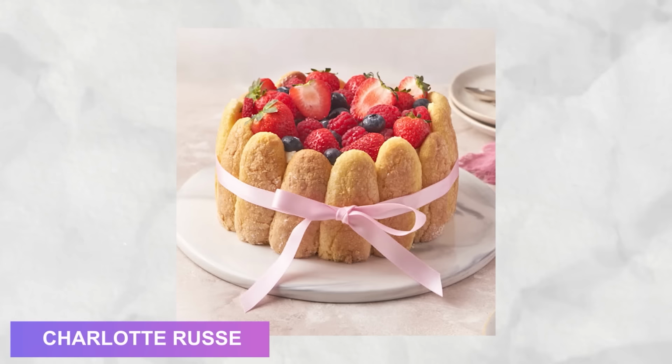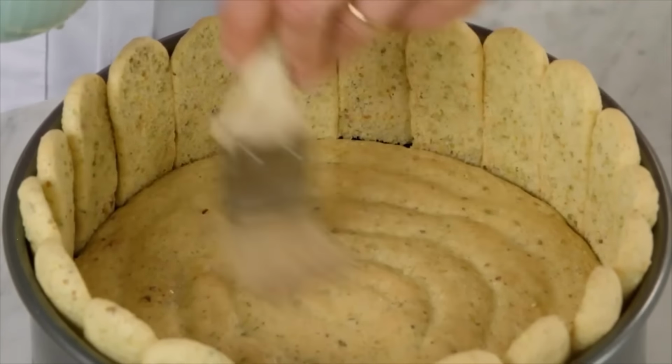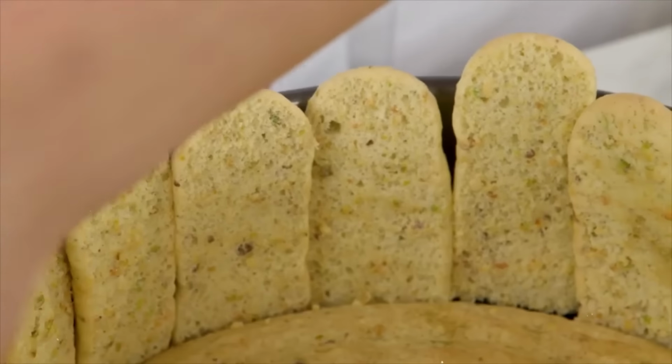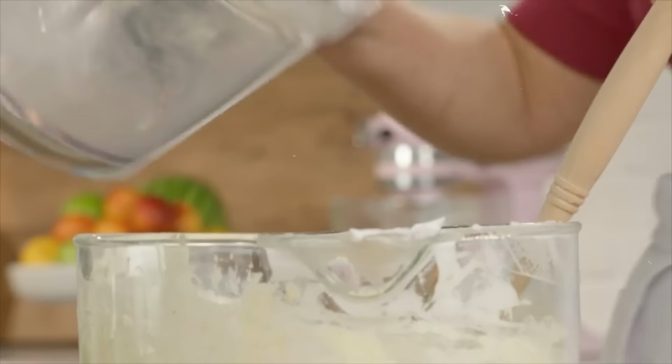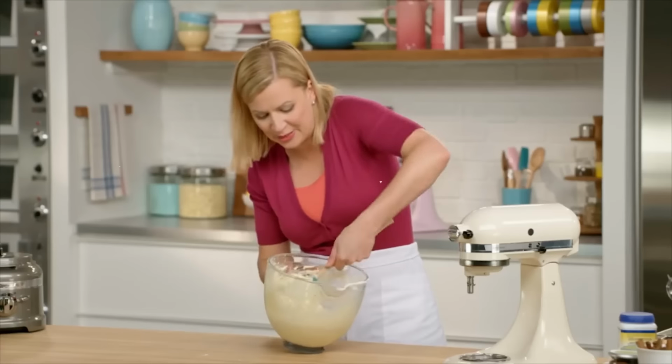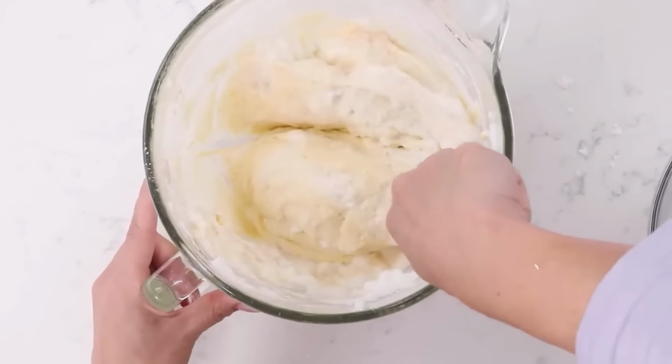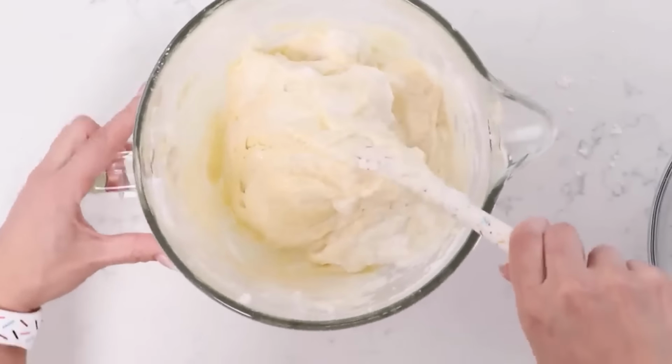Charlotte Russe was the elegant Christmas dessert that arrived in individual servings, each one a small tower of Bavarian cream surrounded by ladyfingers and topped with whipped cream. The dessert required patience and skill. The cream filling had to be made from scratch, cooked custard folded with whipped cream and set with gelatin until it held its shape.